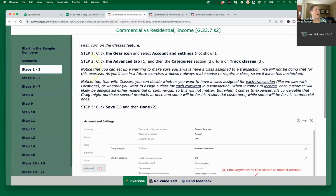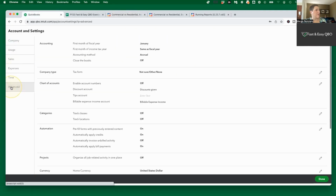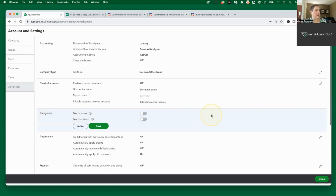Okay, so we're going to go to the advanced tab, then the category section, and turn on track classes. So right here, advanced tab. And right here in this categories section, if you're new to QBO, notice that when I move my cursor, each one of these sections is kind of highlighted. And then I want to click on it to open it and make it available for editing. So I'm going to click here. That opens up that section.